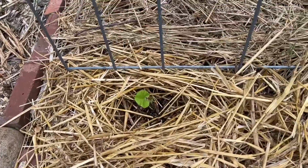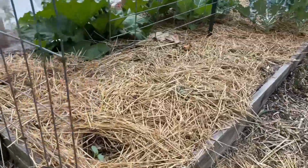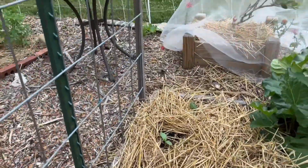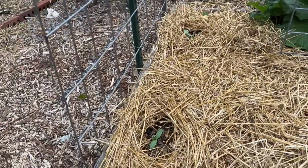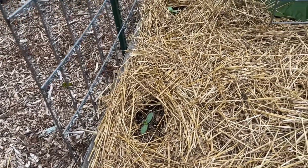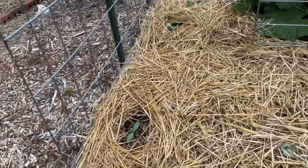It has been a slow start on my squash and a slow start on my cucumbers. I've had to replant. They would come up, something would eat the tops off, and that would be that. So I have started these in seed cups. I just transplanted them yesterday. Keeping an eye on them. Hopefully they will start to grow.